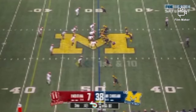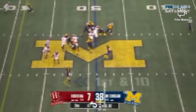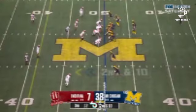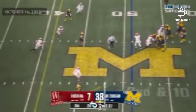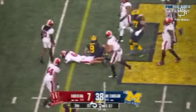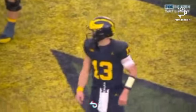So Michigan takes over at the 49. Here's a handoff. Second down and 10. Toward the end of the quarter, Tuttle over the middle, rifles it, and it's caught by Tyler Morris. And that'll take us to the end of the third.